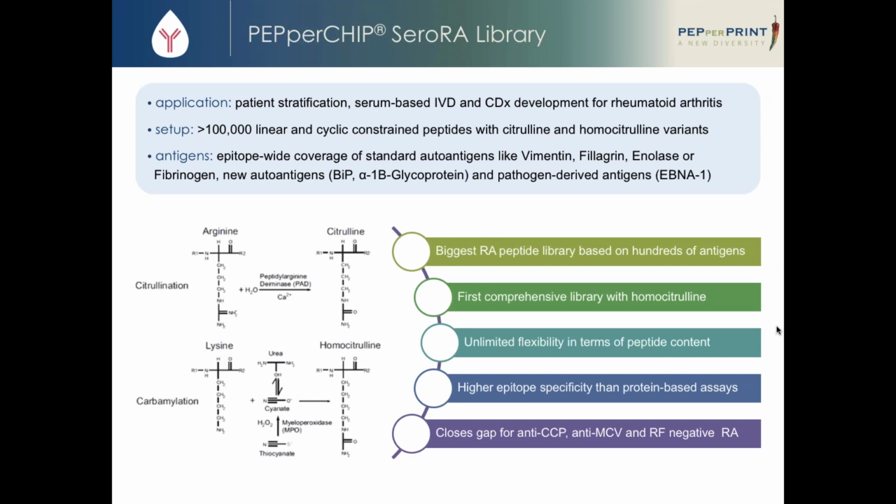So this is the most comprehensive peptide array identifying RA antigens, including this homocitrulline, with unlimited flexibility. So we can easily add a number of new antigens. We have this made, but certainly if there's something specific you would want on this assay, this is something we can work through. So it's highly specific to your needs. This sort of assay we would definitely need to talk to you a little bit more about.